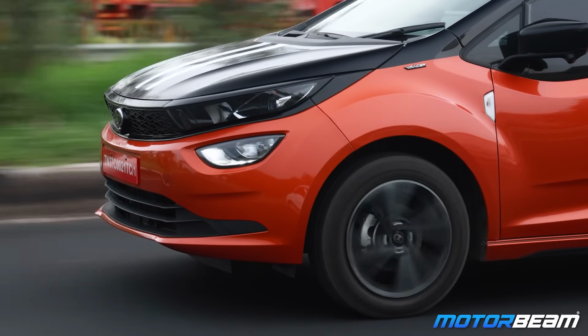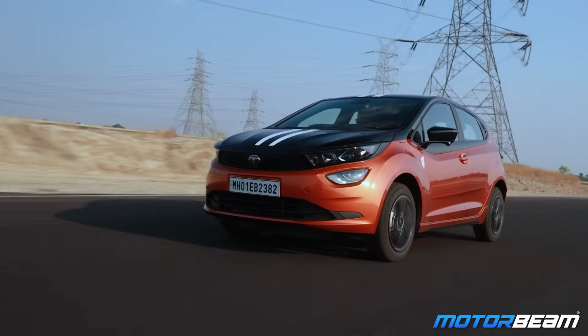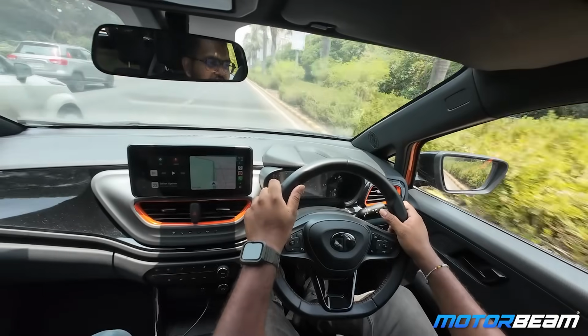If you like the design of the Altroz, if you like the concept of the Altroz, then the diesel manual fits in perfect.